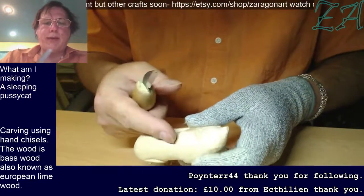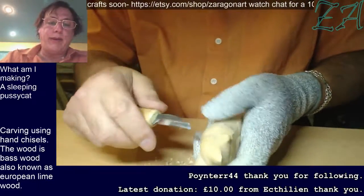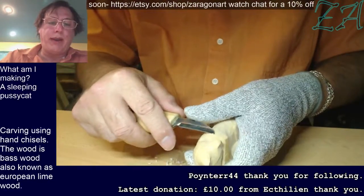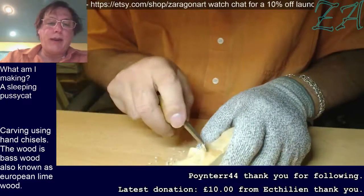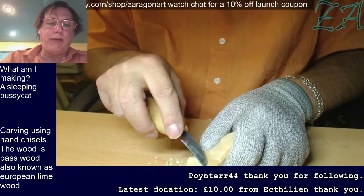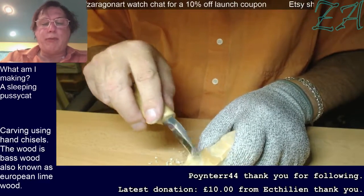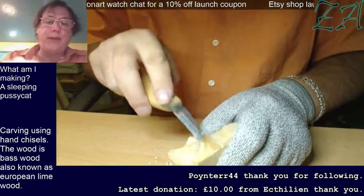So the back's coming down a bit. I need to bring these shoulders down a bit more, and a bit more into the neck. I will need to take some of this area out here, because his paw effectively is across here, which will give me a little bit more of a neck and chest on this side as well.